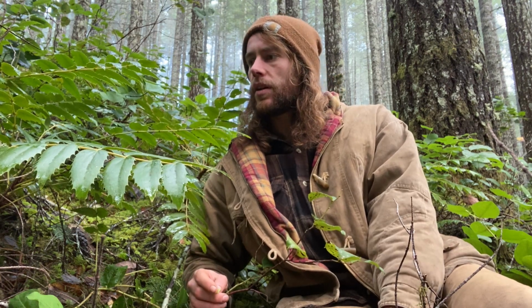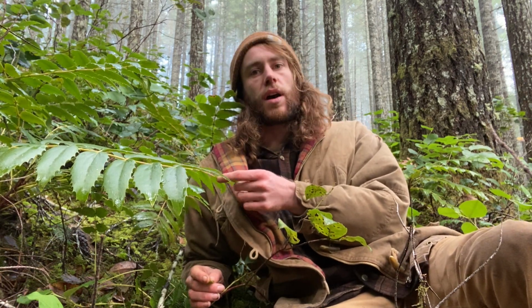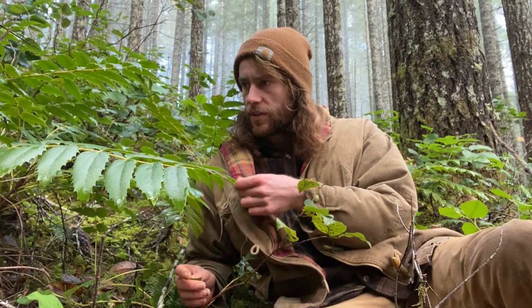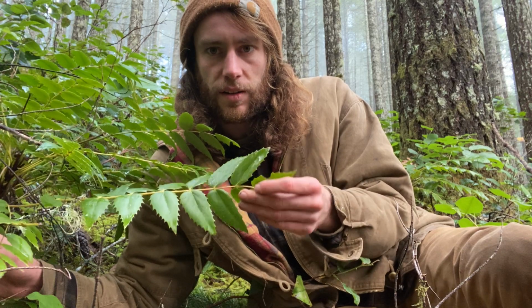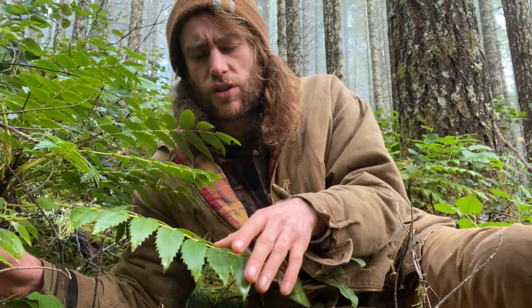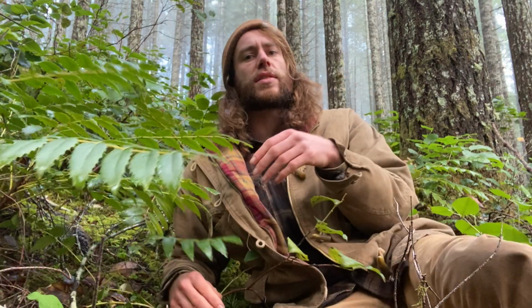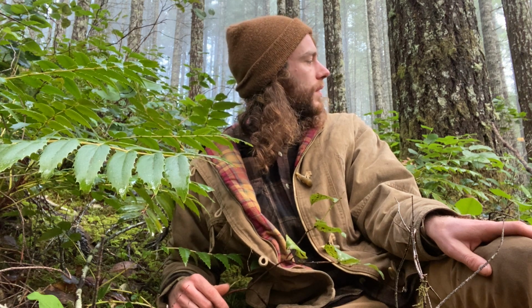There are other species of Oregon Grape out there. Another one would be Berberis aquifolium. What differentiates this one from aquifolium is that the leaves here are a bit shiny, but aquifolium has a nice shimmer to it, and it grows a lot taller. It almost grows more like a vine. I'll see it wrapping around trees, growing quite tall, whereas this one I don't usually see getting above 2.5, maybe 3 feet high, but typically around 2 feet.